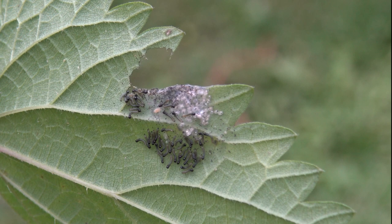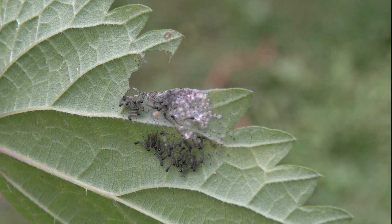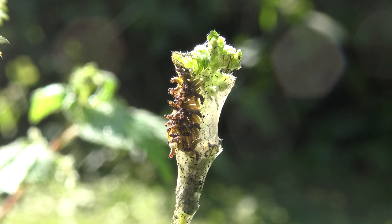The babies have been born. Welcome to planet Earth, little ones. The first thing the babies do after crawling out of their eggs is to consume a part of their eggshell as their first meal. And then they will get to work. As the caterpillars start chewing on the stinging nettle leaf, they begin covering it with a silken web. The silk gives them grip and protection.